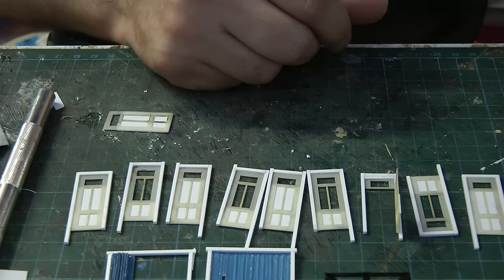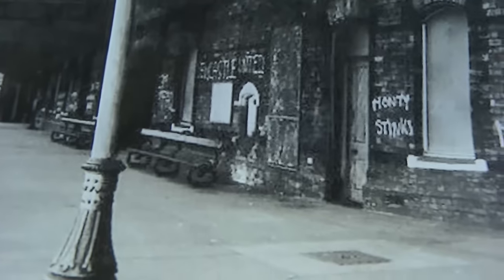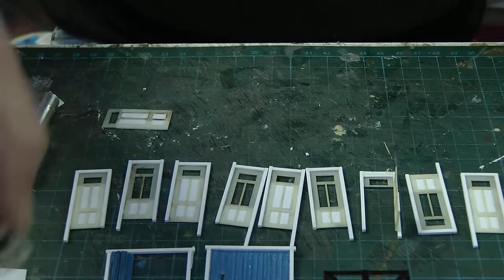So let's have a look at one of the photographs of Tyne Dog, probably the best photograph, which shows you the doors and windows. And judging by what I've got here in front of us, I think these doors and windows will fit in quite nicely with the build, especially that door there. As you can see, the window's been boarded up at the top, and we have the curved windows there as well, which are this type.